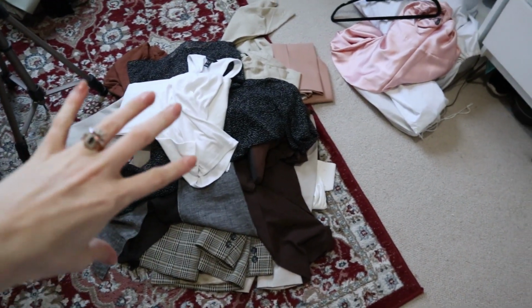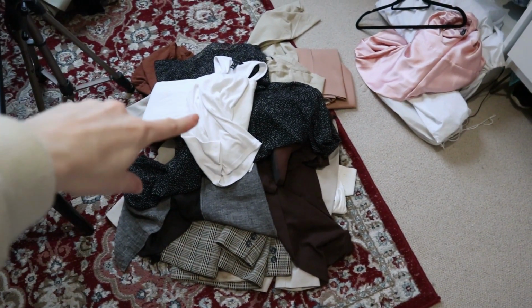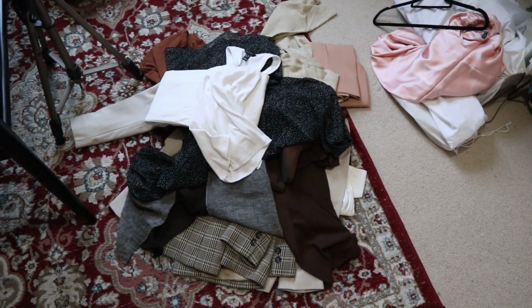Okay, let's get trying some things on. Like I said, it's not a huge pile, it's just a few bits here, and actually these are just things from the wash that I just added to the pile.